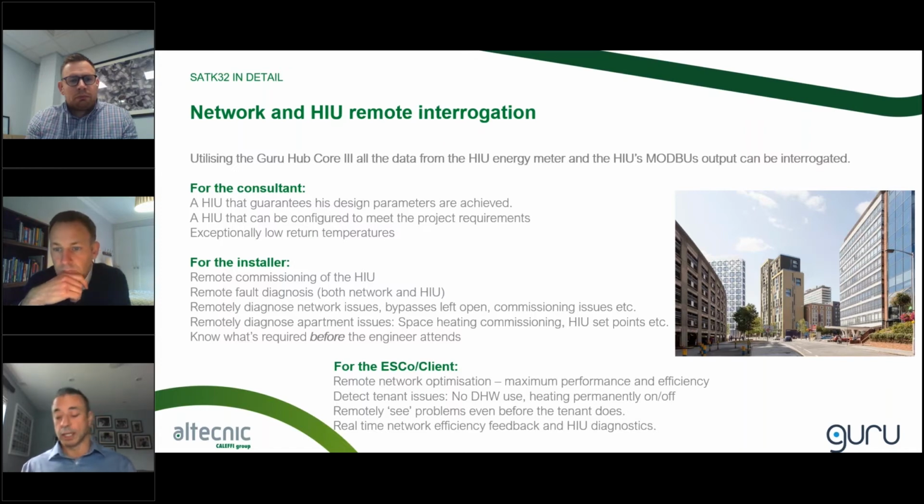For the installer, he gets the remote commissioning of the HIU. He can do it from his office. He can literally log on through the Guru system and set up the HIUs all remotely, make sure they're all working correctly, all have the right parameters set, and doesn't need to send people around into all the different apartments. Remote fault diagnosis: once this is up and running, you can see faults on the HIU. If there is a fault, it will come up and tell you, and may even tell you before the tenant actually knows that there's an issue.